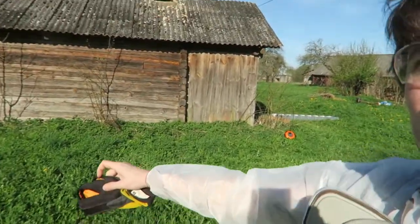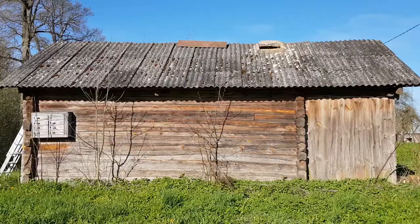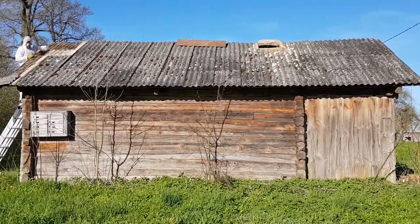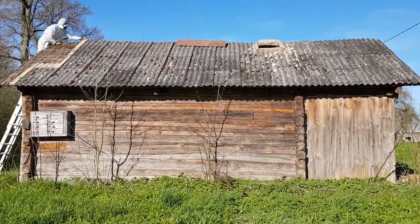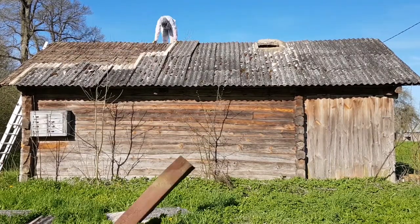Okay, I've got an early start this morning, got all my gear on, and I'm gonna start peeling all this roofing off. Let's see how it goes. Okay, I noticed as I was editing this video that it makes it look like it was very, very quick, but the time lapse just takes a couple of minutes.